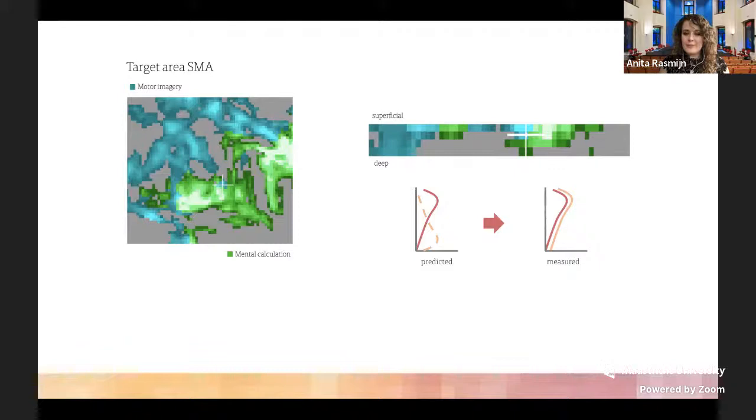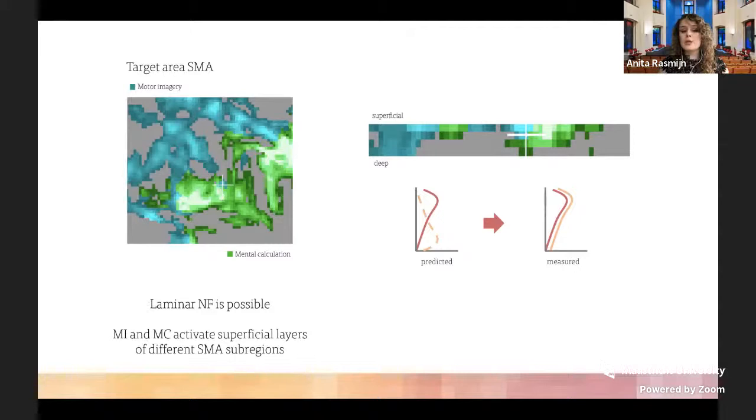So in conclusion, we can say that laminar neurofeedback is in theory possible, and that either of these tasks could be used to target superficial layers, but of different subregions of SMA. Since we could not find any clear laminar differentiation, we cannot use these two tasks to target the different layers of the same region, SMA in our case.